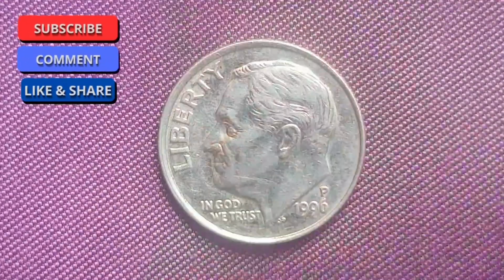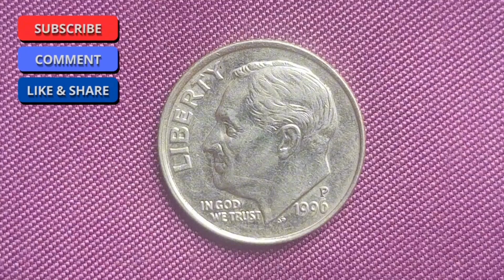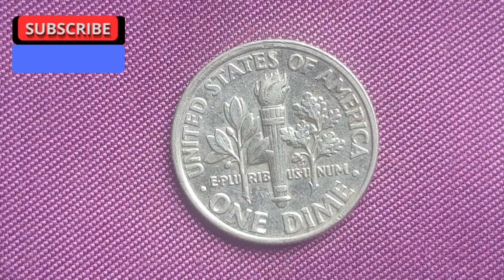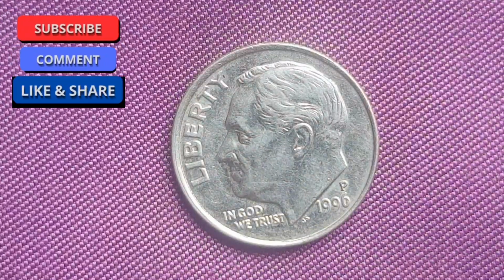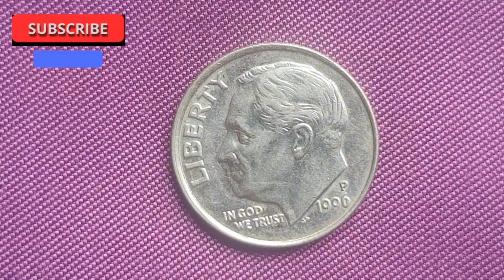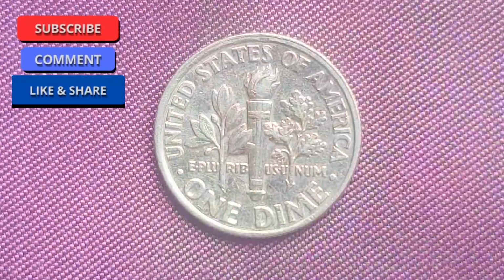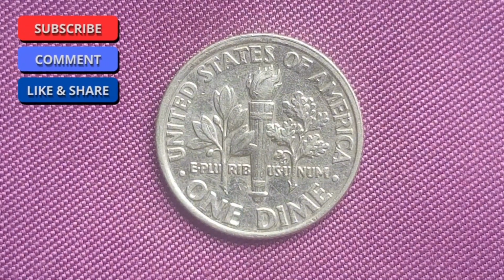Now, before we get into the mind-blowing value, let's talk about why this coin even matters. The 1996 Roosevelt dime was struck at the San Francisco Mint and included only in official U.S. Mint proof sets. These coins were never meant to enter circulation. They were specially struck for collectors with a high level of craftsmanship, polished dies, multiple strikes, sharp details, and brilliant mirror-like surfaces. And the rarest ones? They're known as PR70 deep cameo coins, literally flawless, certified perfection.